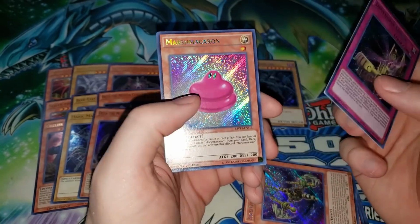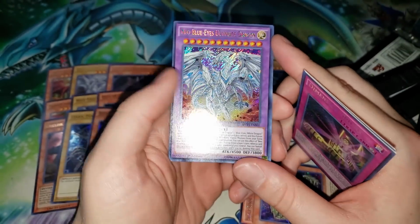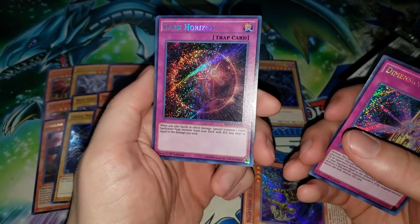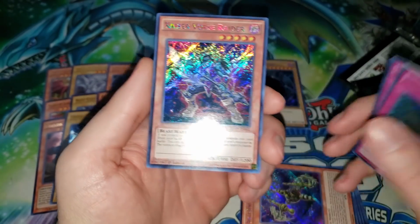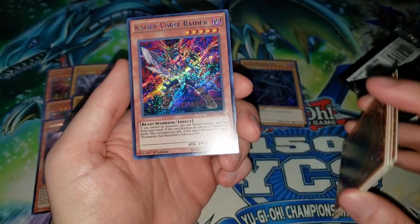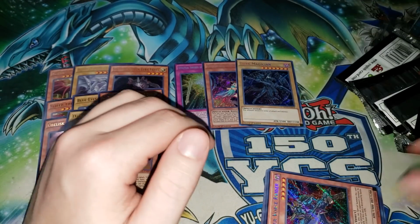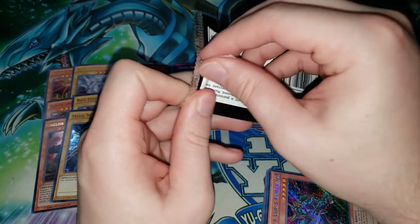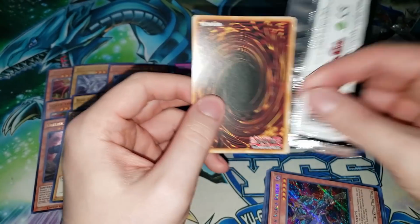Anyway, Dimension Sphinx, Marsh Macaroon, Neo, Blue-Eyes Ultimate Dragon, beautiful. It's like these cards were meant to always be in secret. It's a real shame we had to wait this long. Dark Horizon and Kaiser Vorse Raider, a card that people actually talked about playing because it's a free special summon. Kind of random. I'm pretty sure there were some players in the OCG using that card. No, I won't put it aside though. Yeah, it feels weird wanting to pull a Chaos Max, but I do feel that it looks really, really nice in this foiling, so I kind of want to see it.